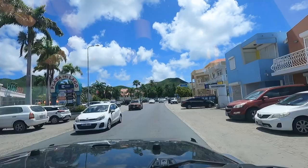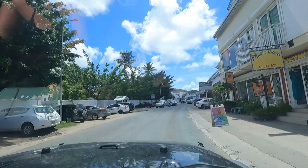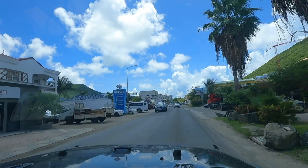Consider this area right here still part of Simpson Bay, but officially the part of the strip after the bridge is actually the town of Coal Bay. The village of Simpson Bay stretches from the airport to the bridge, but it's more than fair to still think you're in Simpson Bay. As you can see, there are still plenty of entertainment spots here as well.